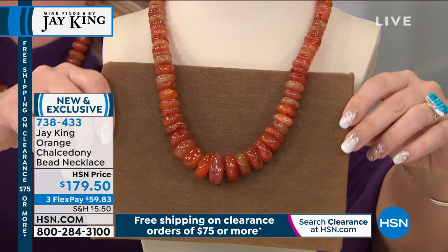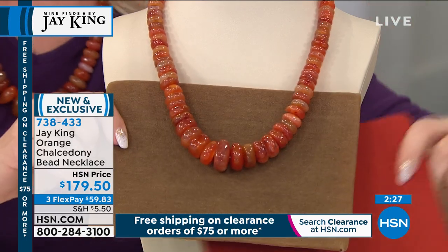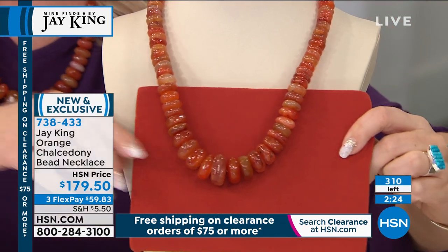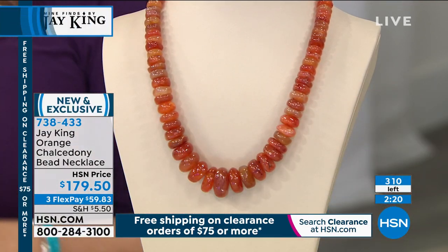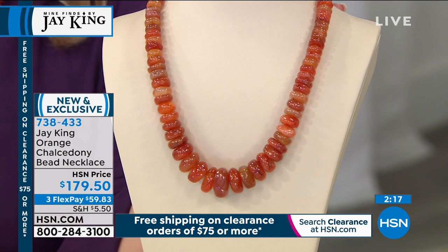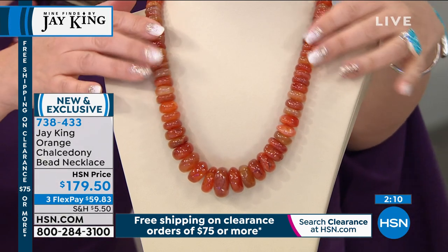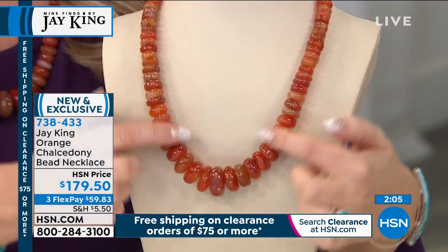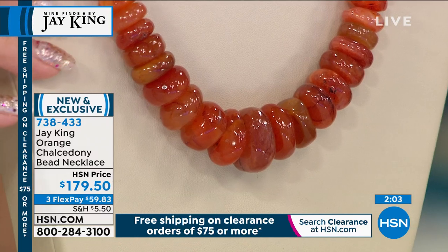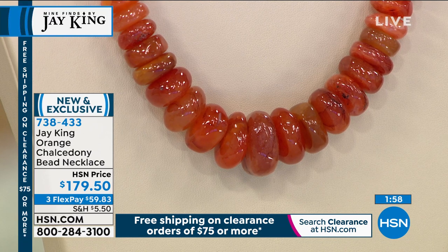I just thought this is so vibrant, so crazy. It just glows in the dark. It just pops. To tell you the truth, if you didn't know better, you would think this is Mexican orange fire opal. It has that depth, the fire, the gleam. It's an amazing, very hard chalcedony, but the main thing is it's orange, it's translucent, it transitions really well.